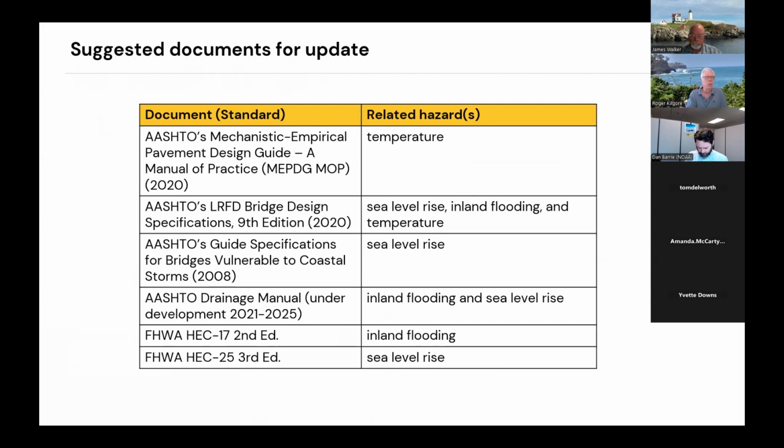Then the next 2 are bridge design standards, the LRFD, the load resistance factor design, which is one of the Bibles that AASHTO produces for bridge designs. And there we've recommended incorporations related to sea level rise, flooding, and temperature. And then a complementary guide specification for coastal storms and bridges, where we're focused on sea level rise.